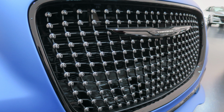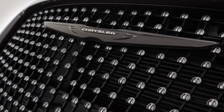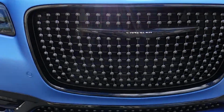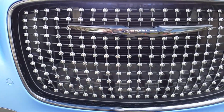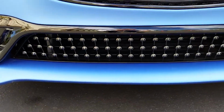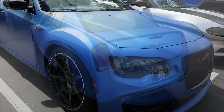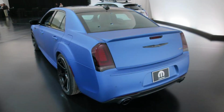The front end has an Easter egg, or I guess you could say about 300 of them, as Mopar has lined the upper and lower grills with mini Mopar M logos as accents, which is really cool and resembles a mesh grill from afar. Those, along with the Chrysler winged badge, are all finished in dark hyper black low gloss as well. The back gets an SRT spoiler and rear diffuser for aerodynamic purposes, and there's also a very nice Super S badge on the front fender.